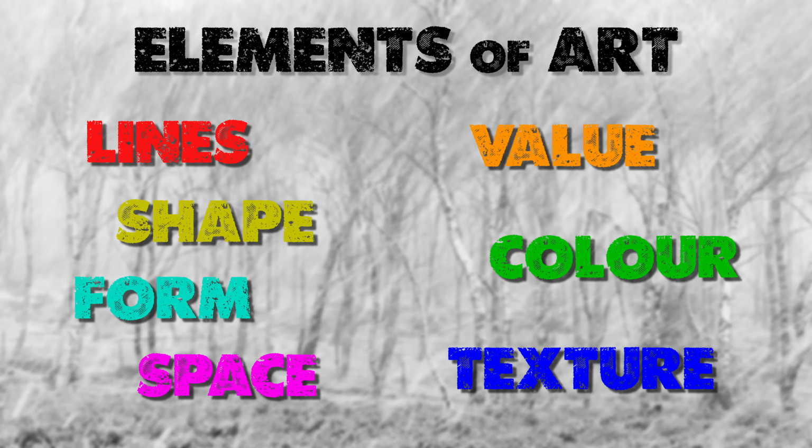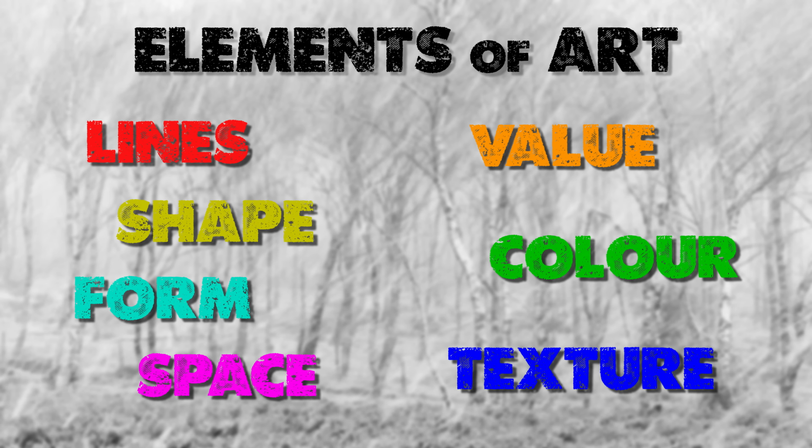It's often said that printing is an art form unto itself, and the reason for this is because photography, like any art form, uses the artistic elements. But the difference with photography to something like painting is these elements are controlled at different stages of the process. There are 7 artistic elements, and lines, shape, form, and space are almost entirely controlled at the time of shooting through our use of composition.